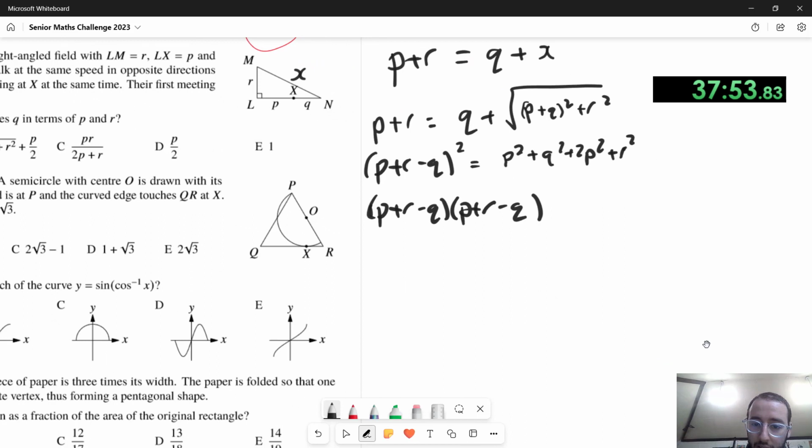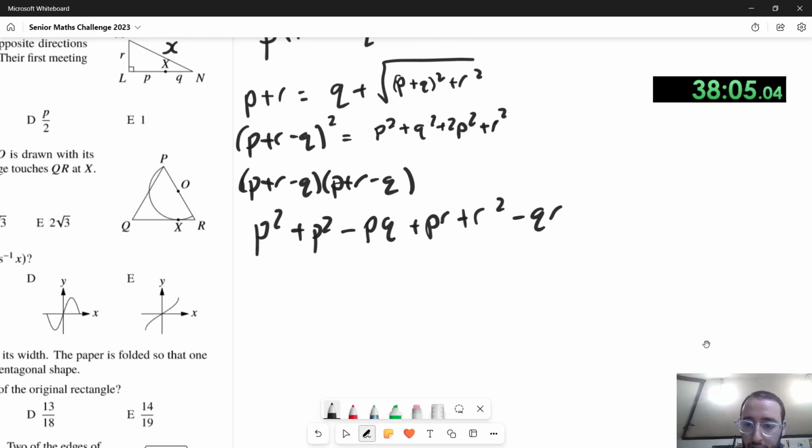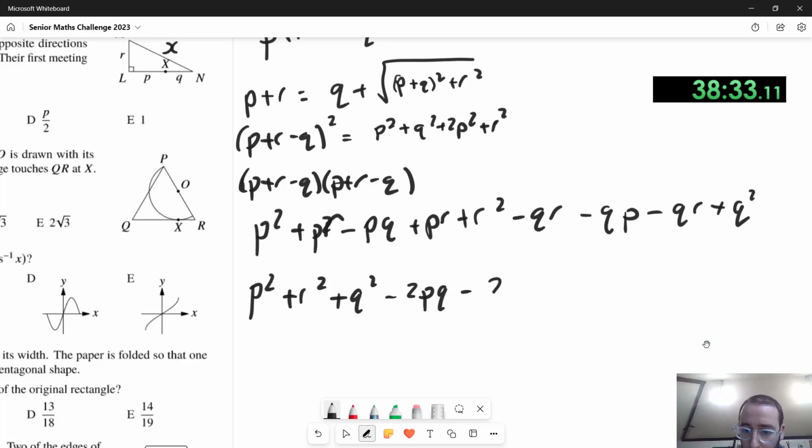I'm hoping things are going to cancel like crazy. P squared plus PR minus PQ plus PR plus R squared minus QR minus QP minus QR plus Q squared. Anything cancel already? Oh, wait, whoa, there should be a PR. Anything cancel already? No, okay, let's simplify this anyway. So P squared plus R squared plus Q squared minus 2PQ minus 2QR.